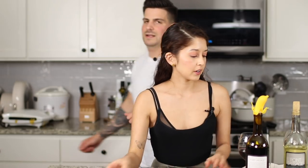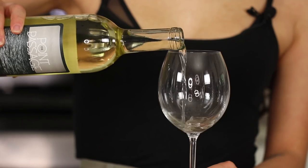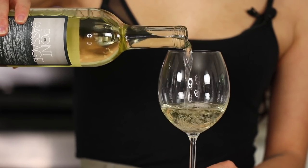Great point. All right, last recipe and last two wines. We didn't count correctly and we didn't divide the wines correctly between the recipes, but it's okay. We have a Point de Passage red blend. And we have their Sauvignon Blanc.